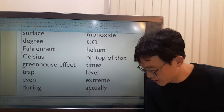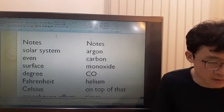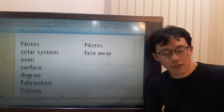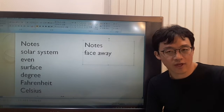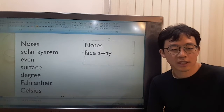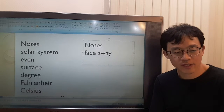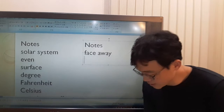On the part of the planet facing away from the sun. Face away. What does face mean? If you face something, you are opposite that thing, okay? And you are looking at that direction. If you face away, you look at the opposite direction of that. Face away. Facing away from the sun.